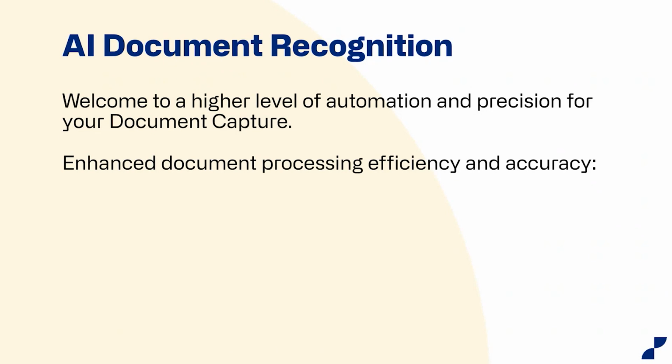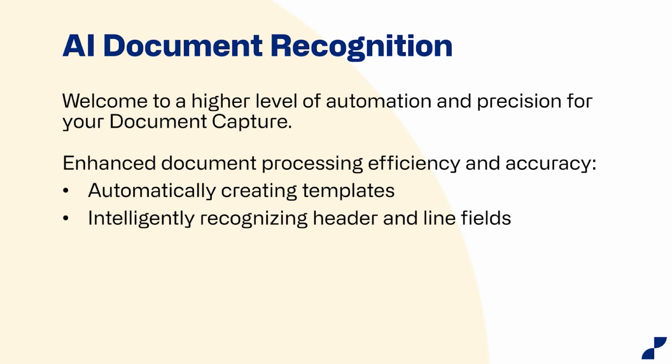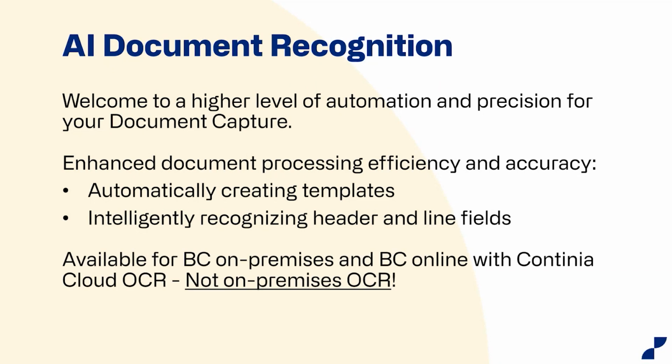We have made some nice features that save you time, like we will automatically create the templates. You don't have to select recognize fields to build a template for new vendors. We'll do that automatically. And we will also, in a nice AI way, look up the values for the header and line fields. We're going to view this in a moment. Don't worry, it needs a few more lines here in the PowerPoint.